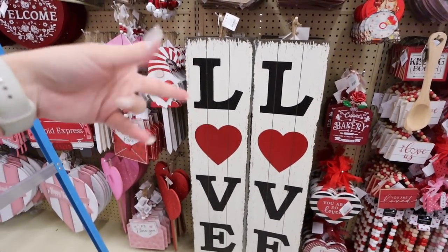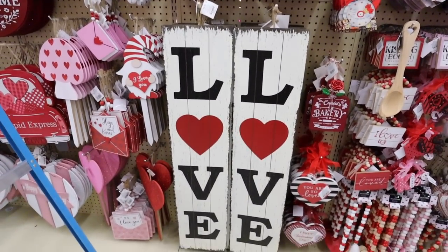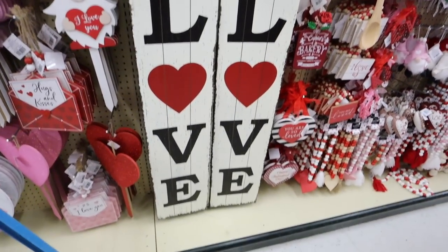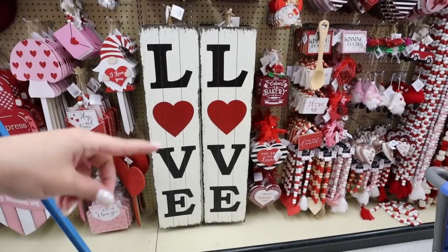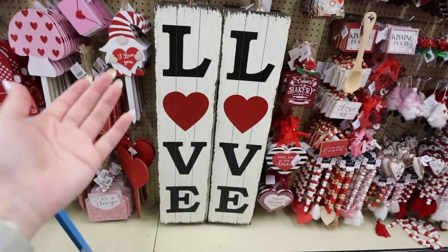For $21.99, they have this really rustic love sign. It's not double-sided. We may end up finding one that's double-sided though. It's $21.99 before the discount, perfect for just right next to your front door if you want to decorate for Valentine's Day. They have a lot of really easy stuff. Like if you grabbed this, and then if you grabbed the doormat that we were looking at, the heart-shaped one, and then maybe one of these little things to decorate a wreath, you'd be good to go.